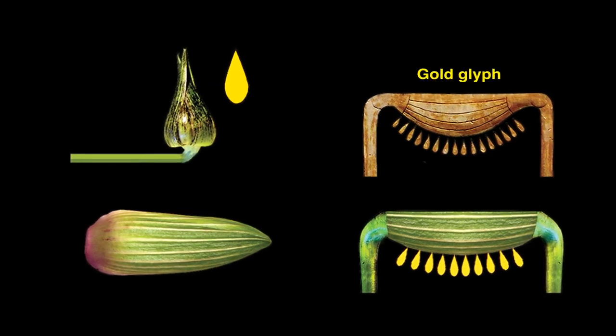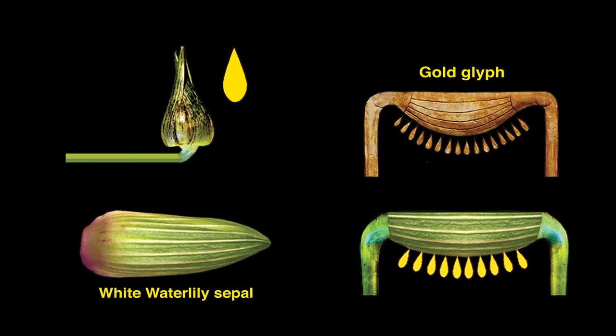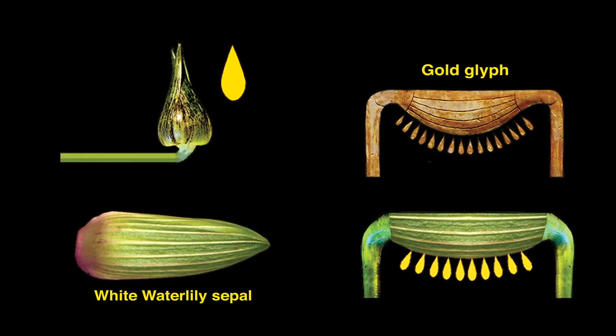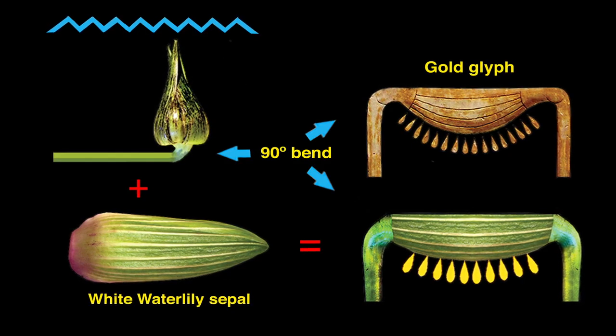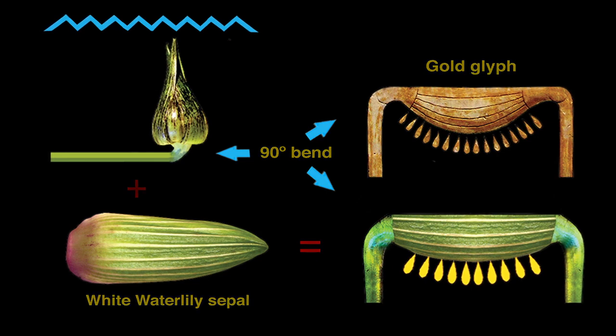Its bowl resembles a white water lily's ribbed sepal, which is one of the petals covering the bud, and its legs resemble water lily stems, which have that 90-degree bend only after blooming, when the stems lie flat on the bottom of the pond, with their buds standing upright as they develop seeds, approximately 2,000 each.